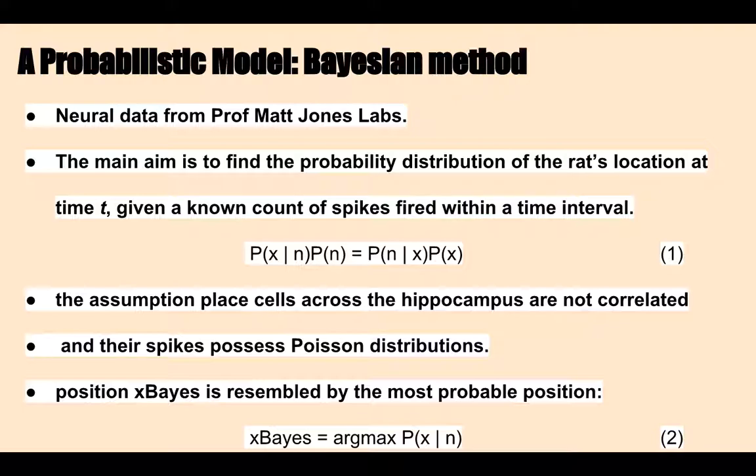The outcome of this reconstruction method will then be compared to that of the next method. It is worth noting, however, that instead of reconstructing or decoding an individual position in this method, the computing results will be a distribution of positions whose peak corresponds to the most likely reconstructed location of the animal, as shown in the bottom equation.